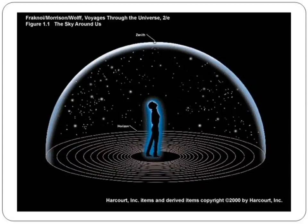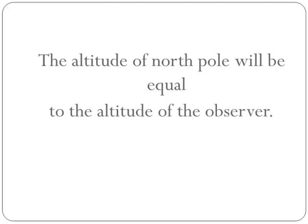Now your altitude, wherever you are, is going to be the same as the altitude of the North Pole. So the altitude of the North Pole will be equal to the latitude of the observer. If I go out and look at where my altitude is in Springfield, and I look at the North Pole, that's what the altitude of the North Pole is going to be. We're going to come back to that a little bit later when we start locating Polaris and the constellations, so don't forget that.